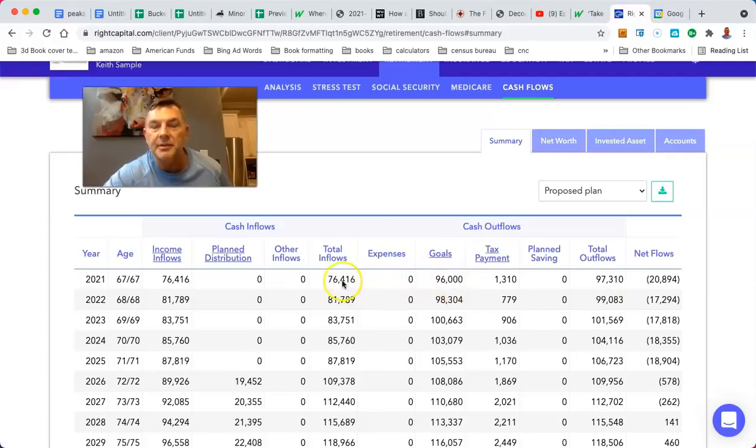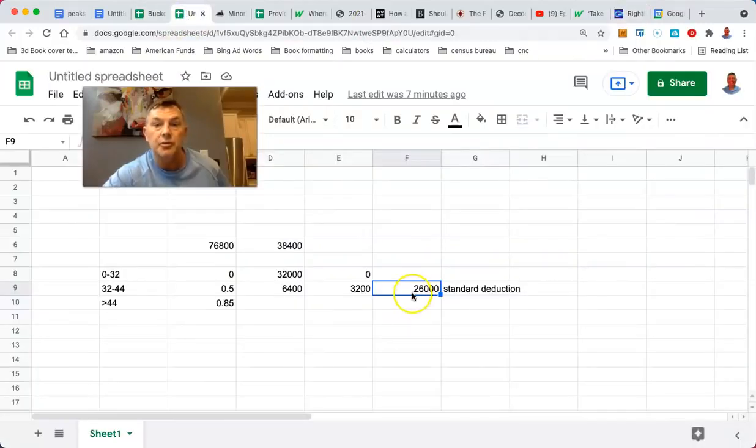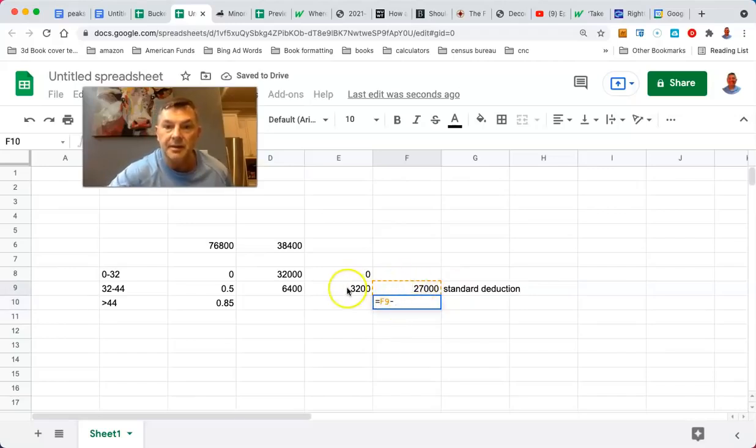She only has $76,000 from Social Security, and she needs $96,000 to spend. So she's pulling $20,000 a year from her portfolio. The interesting thing is, remember when we didn't have her taking that money out because of Social Security, we had a standard deduction. Remember I showed you the standard deduction was, in this case, $27,000. All right, and so her standard deduction, if you take this minus this, gave her $23,800 of wasted standard deduction.